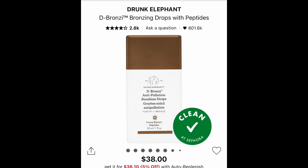Absolutely love it. And this is a little bit makeup as well as skincare. This is the Deep Bronzy Anti-Pollution Sunshine Drops. I'm typically never without this in my collection. It does have skincare benefits, and it's also a bronzer. I don't believe you need to shake it. I don't know why I did that. A little drop goes a long way, and I'm just showing you this is a product that, like I said, has skincare antioxidants, but also has a tint.